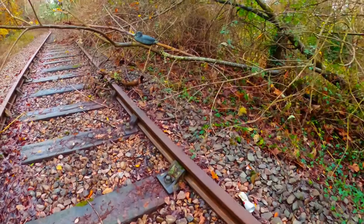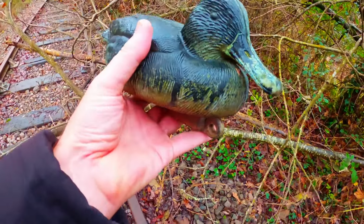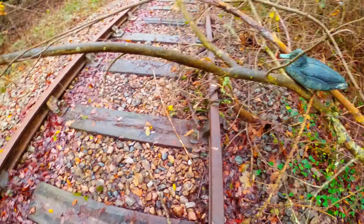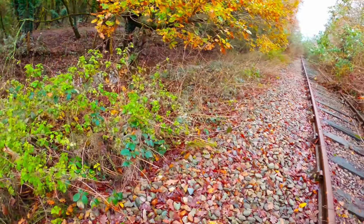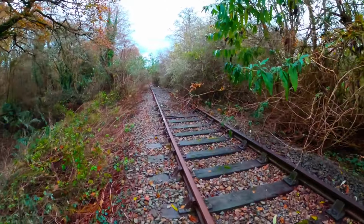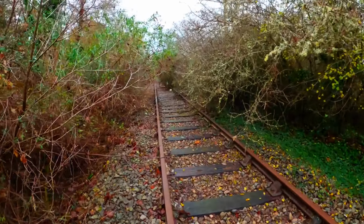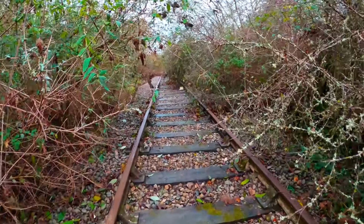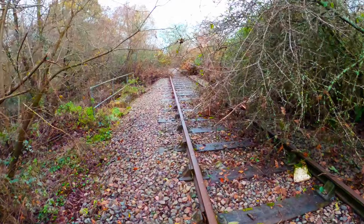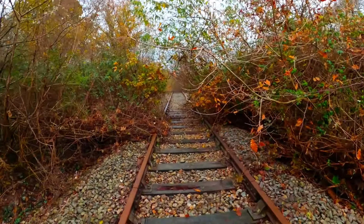Badly overgrown here. That's obviously come from a pond. Probably going to need some cutting equipment shortly. And here is the slip. This is it.